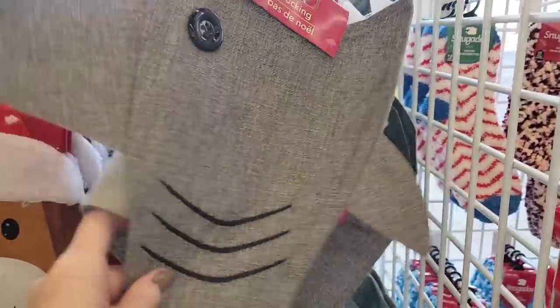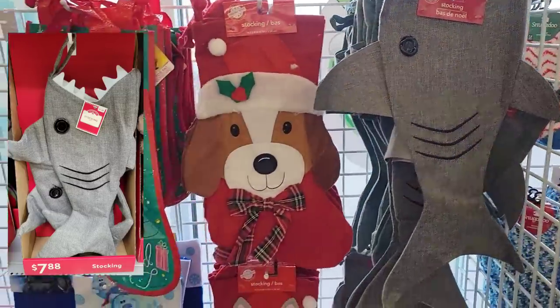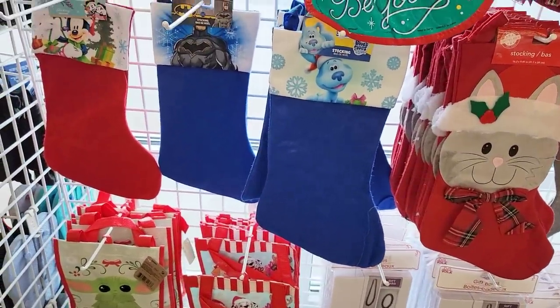Oh my gosh. Okay. You see this? I'm going to put a picture right here. I found the exact same thing at Walmart, and look at the price. Crazy. I'm sure you can do some really cute DIYs with that shark too. And by the way, these are stockings.